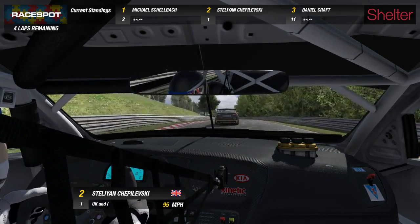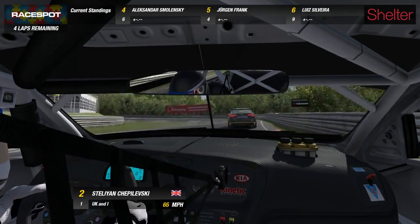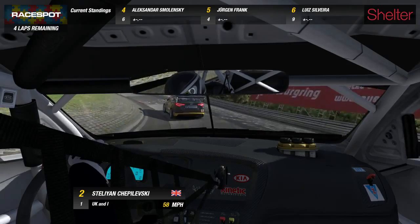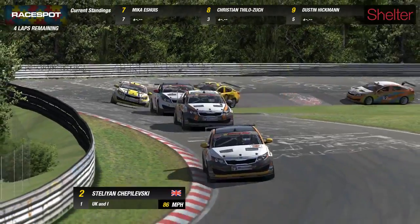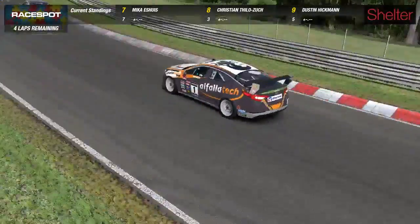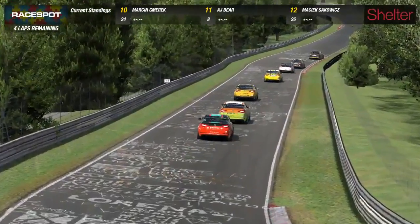We are heading ourselves into a corner that we actually know, Johnny. This is Carousel. Yes. We should have just come up to this corner and said, hey, this is a carousel, and people would have assumed we knew the rest of the racetrack. But at this rate anyway, Shellback exits the corner nice and cleanly.